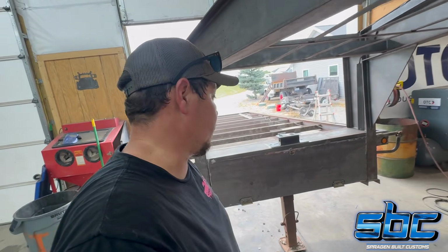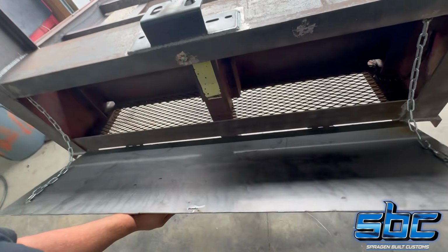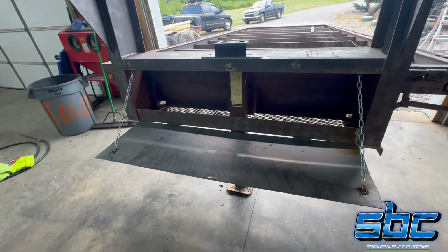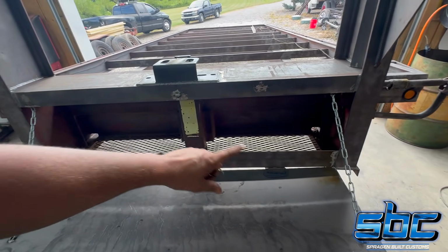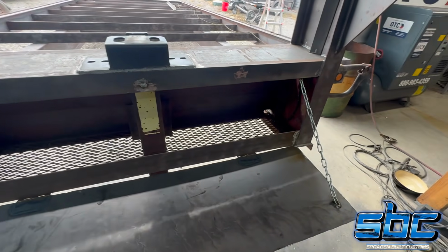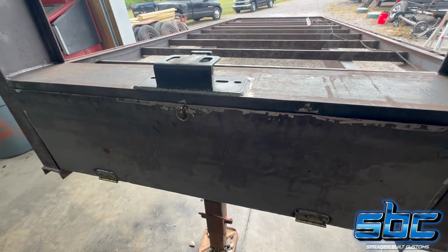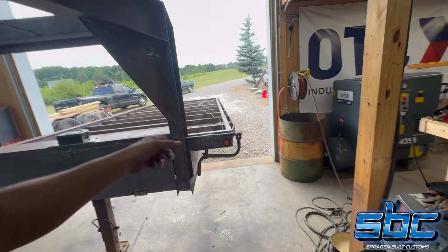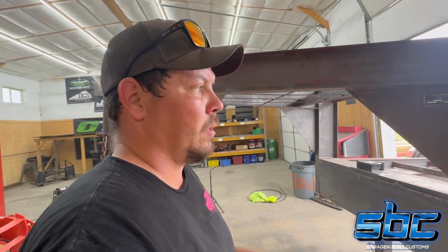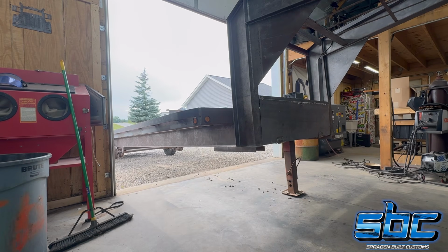We got our little box done up front there. Works out pretty good. Got a little clip in it. Opens up and rests on the chains. That way we can put all of our chains and binders and have the battery in there and stuff for the winch. So not too bad. Now what I'm going to do is shove this thing outside and spin it around, and I'm going to build out that area above these tires. I'll show you that here in a second.